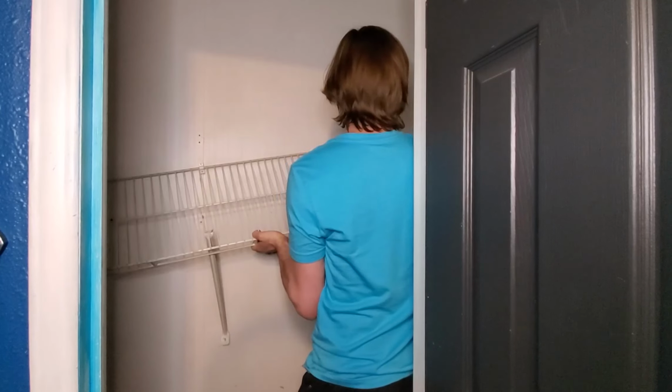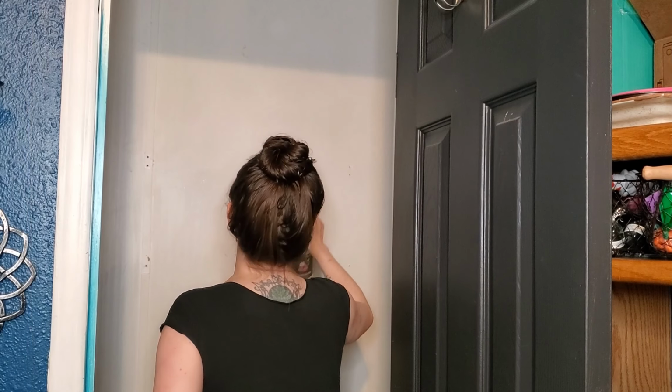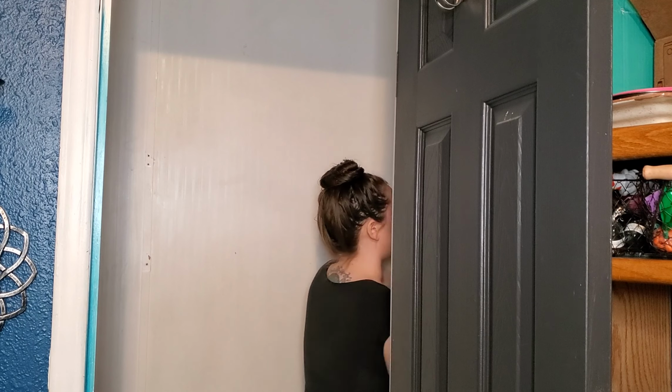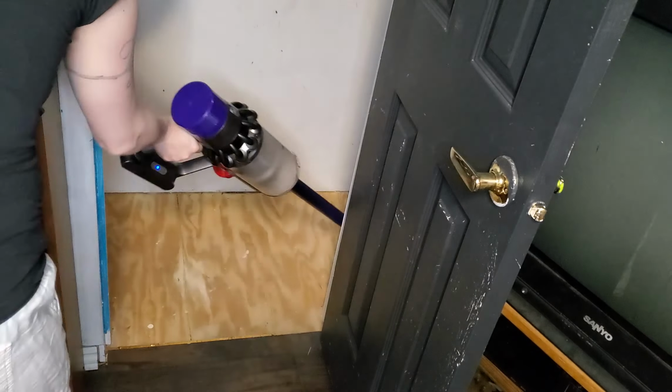As you can see, Nate just went ahead and took out that rack for me, and then I'm going to come in and just wipe down the walls. I feel like that's really nice to do in the house in general every once in a while. Just give everything a nice wipe down. So after that, I'm going to come in and vacuum this, and we're going to put down some new flooring into this closet.